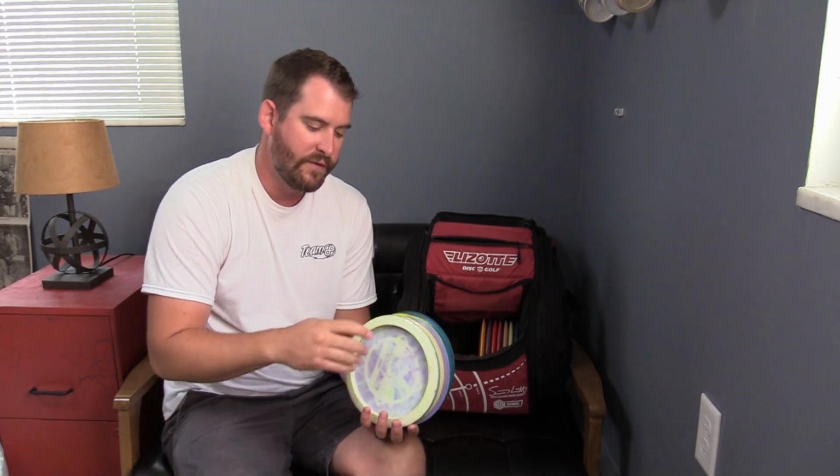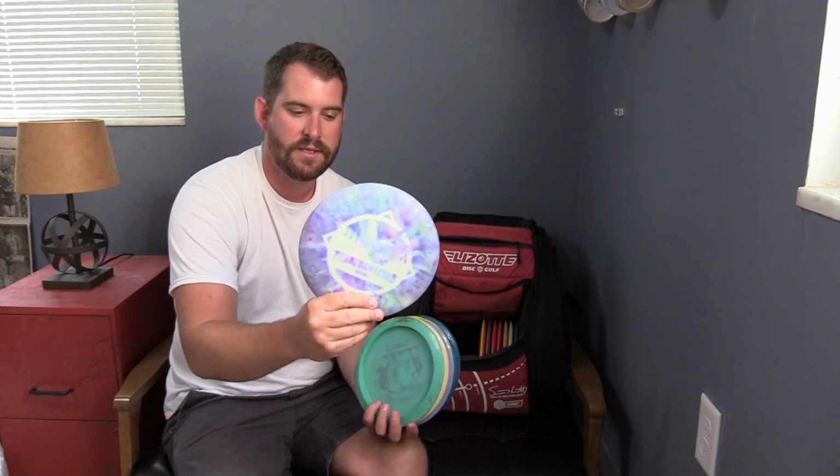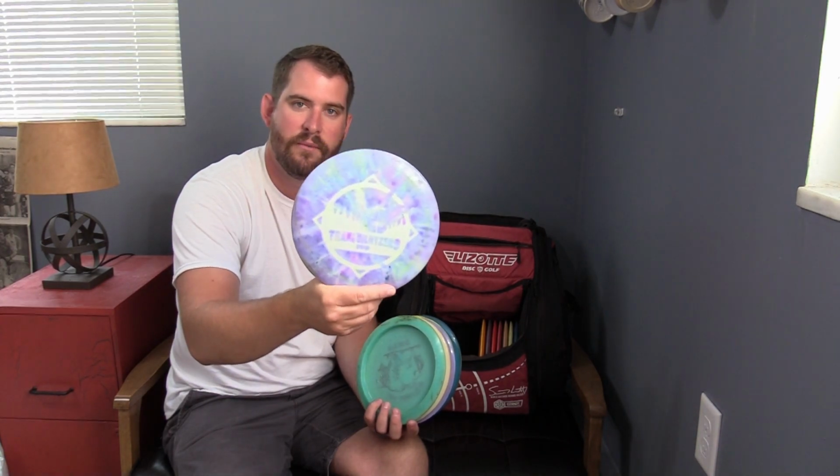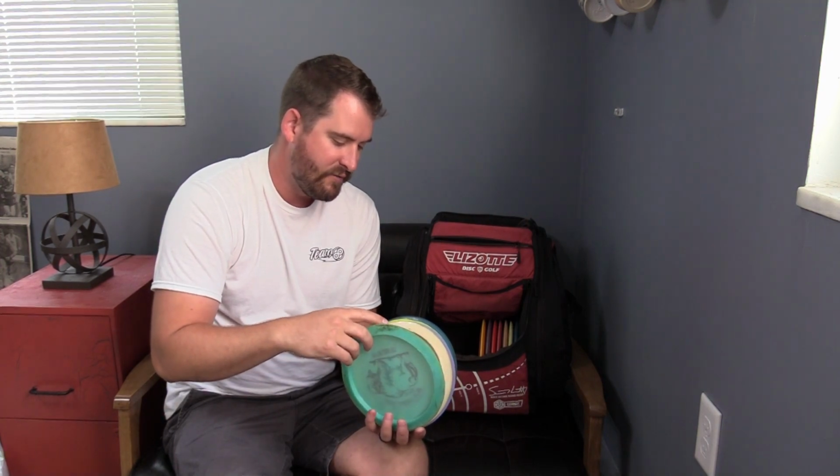If I need to throw a turnover shot just a little bit further, I throw a Sphinx. This is an S-Blend Sphinx that I had dyed, but the dye is kind of bleeding all over the place now. But this is for real long turnover shots. You can release both those 2 discs, the Centurion and the Sphinx that I have in my bag, on hyzer, and if I throw it hard enough, they're going to go right and never come back, which are good discs to have.